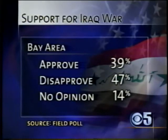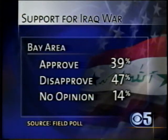Bay Area voters only approve of Iraqi action by 39%, with 47% saying they disapprove. 14% have no opinion. The Bay Area traditionally is a more pacifist area in California and also around the country, and no different on this issue. A plurality of Bay Area residents actually disapproves of the president taking military action against Iraq. But DiCamillo still expects wide support for any presidential action anyway.